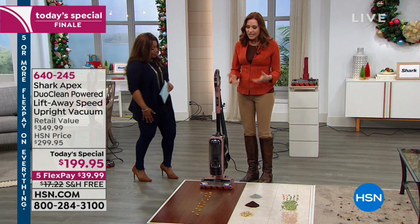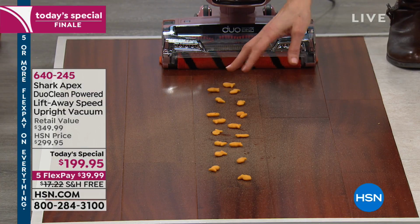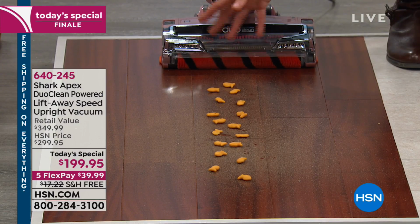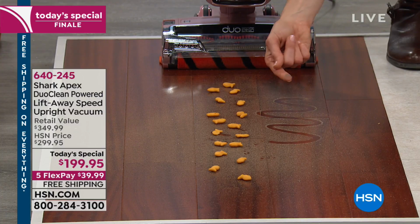What are you going to demonstrate here? Well, let's go to hard floors first, hardwood floors. You can see the large particles here, these crackers. Normally, you wouldn't even try to pick those up with a vacuum, right? You'd probably get a broom. Yes, of course. And then you might vacuum your floor, but then you might also have to come back and dust it, because look at all of this dust.